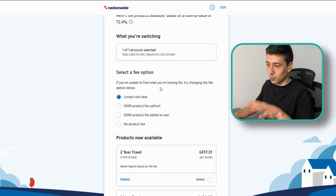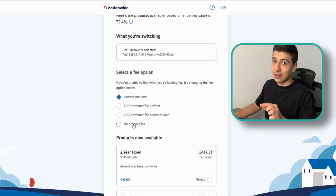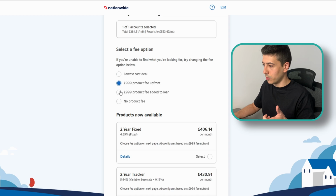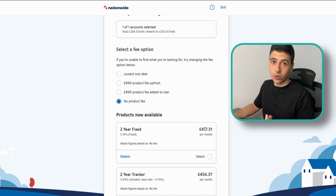However, if you're not willing to pay a fee at the moment, you'll get a bit higher interest rate, meaning that your repayments are going to be a bit higher, but you don't pay £1,000 at the moment just for the mortgage. Let me show you an example. So the 2-year fixed with a fee of £999 will result in payments that are £406. And then if we go for a no product fee, you can see that we don't pay £1,000, but then the repayment is, how much is that? £11 more per month.